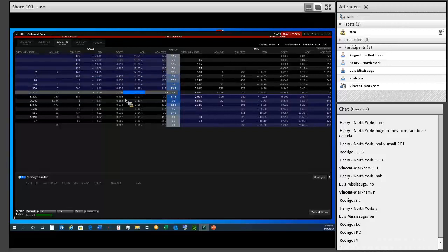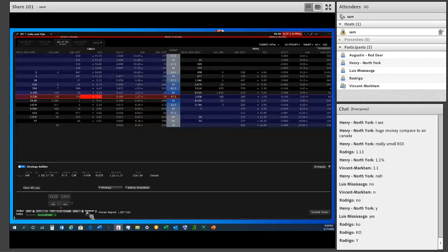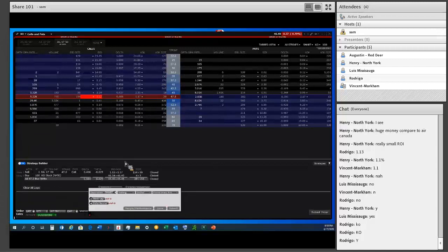So we look at the 40 delta. There's a 40.6 delta right there, the closest one to 40. The strike price is 47.5, and we've got the bid and the offer. That's a lot tighter, 1.12 to 1.17. That's good. So if I sell this option and I buy 100 shares of stock, basically just use the bottom end to keep it safe.